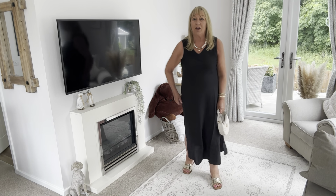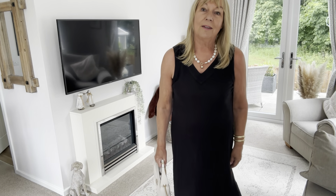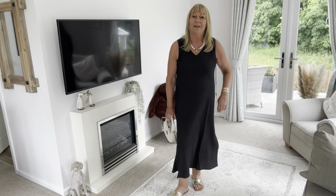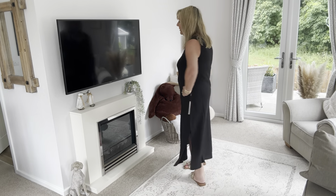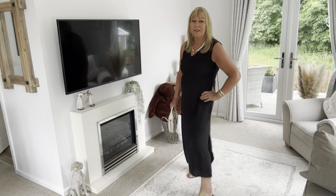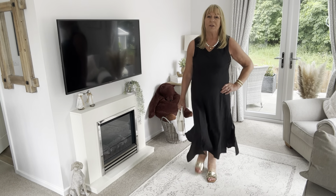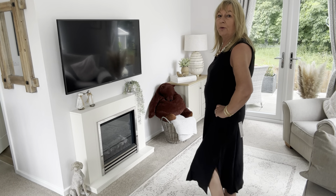I think sometimes in the summer, black can look quite elegant. What do you think? Again, they had this in different colourways as well. So you could wear this as a casual dress, couldn't you? You could dress it up in the evening, put lots of gold layered jewellery on. It's really comfy. And I like how the little slit either side, as you walk, it just sort of floats out, doesn't it? That's quite a nice effect, isn't it? And it's not too high, it's not showing too much leg.